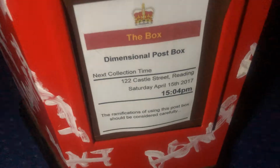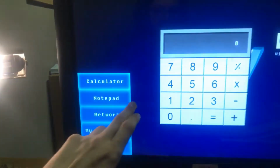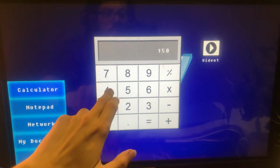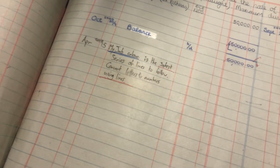You can also see it on the postbox, 1504, as it is in the digital clock, and the 15th of April. You also can see it on the calculator. If you type in 1504, you get the 15th of April that comes up, but also within the diary, you'll notice that the 15th of April, or 1504, is the date that Bradley knew he was going missing. Finally, it serves as the clue in the ledger for the very last puzzle.